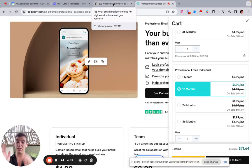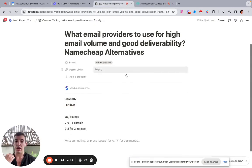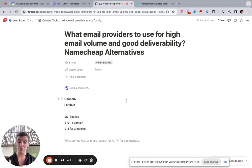The way that I would actually structure this is, say, for example, buying 10 domains, and each domain has got 2 inboxes, I would set up 5 domains and 10 of the inboxes on Outlook, and then 5 domains and 10 of the inboxes on Google, so that you have 10 on Outlook, 10 on Google, and you've got 20 email addresses total. And that's how I would do it. Sure, the Google ones are a bit more expensive, but that's the way that I would structure it, just so you can have the best possible deliverability at the most amount of volume for the best price, which is basically what I was trying to get at with this whole video.